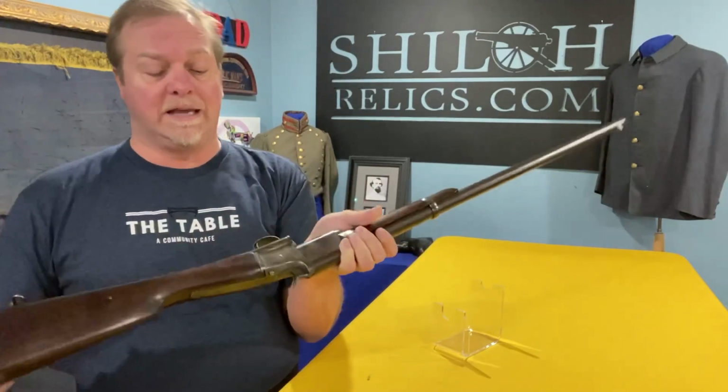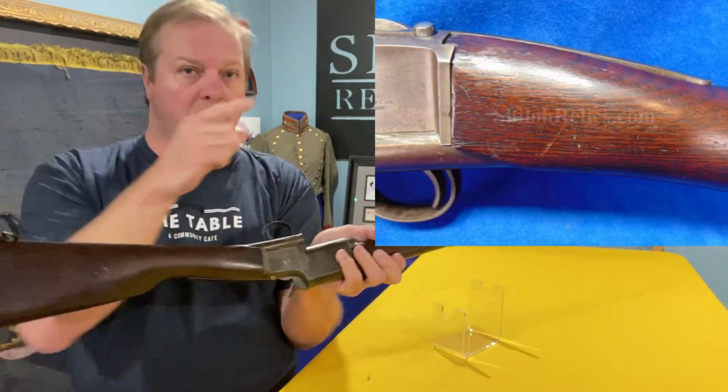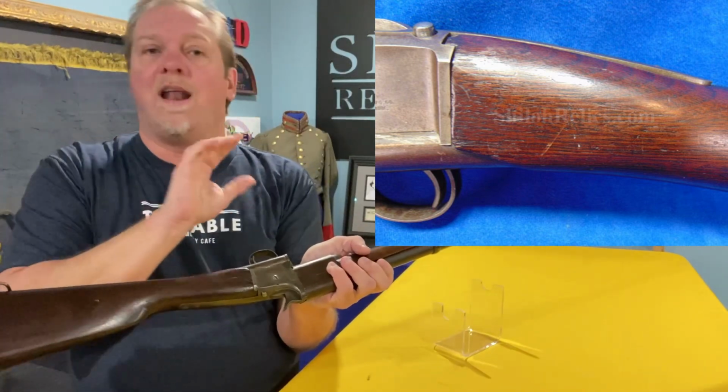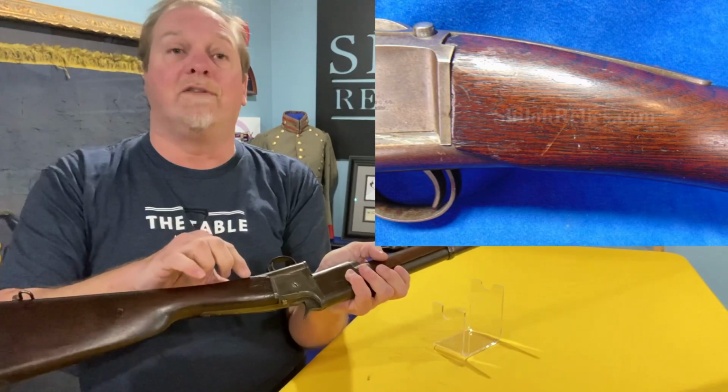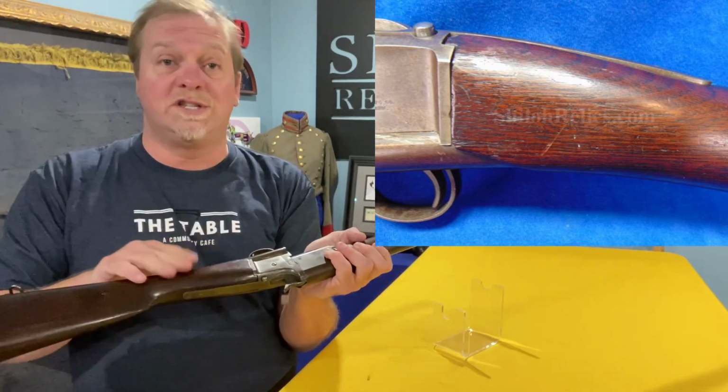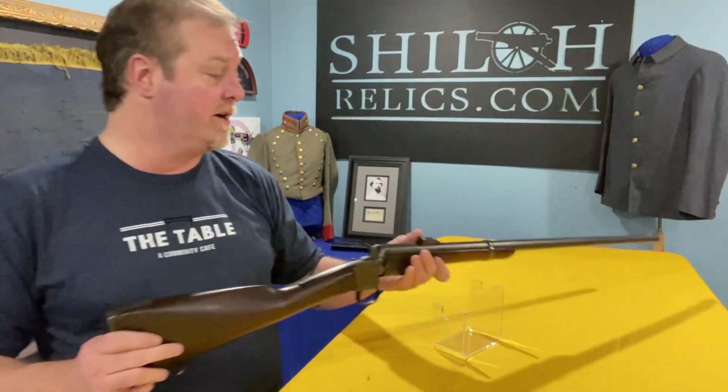And one thing about these guns, where that tube is on the back like this, the wood is so thin that almost always it will have a crack in the stock where that tube goes. This one does not. The wood's solid. So that's a bonus for this gun.